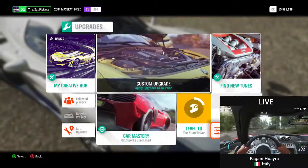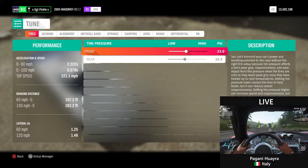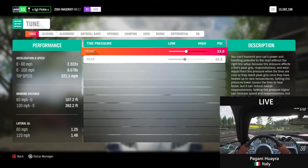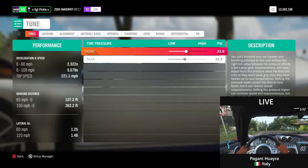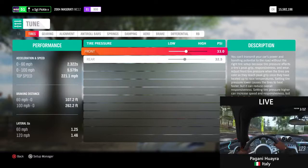So taking a look here now at the tuning numbers, you can see 2.3 and 5.5 for 0 to 60 and 0 to 100. Certainly above average numbers there. And 221.1, a solid top speed. That's a good target for a qualifying track on that back straight as well. And braking distances at 107 and 262 looking very strong.